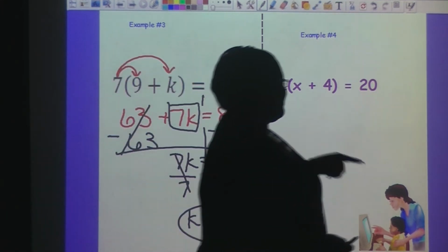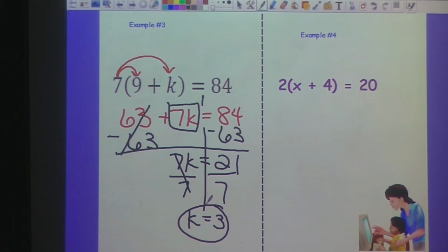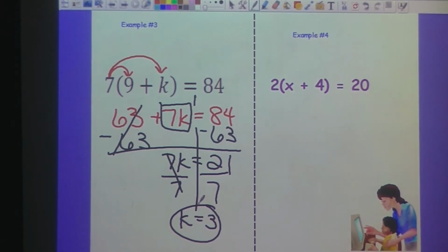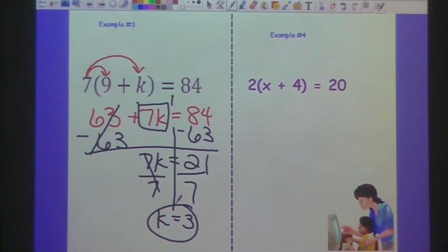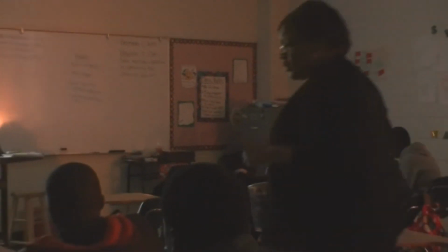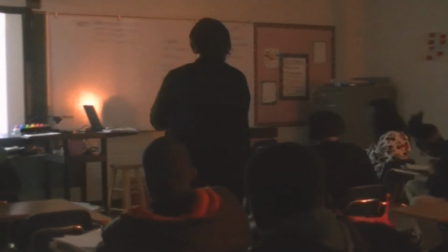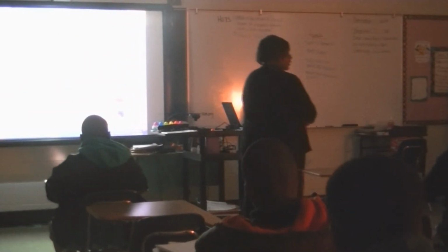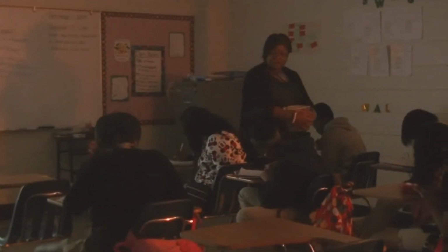Now, guys, on your paper, not out loud, do not say the answer. I want you to work out example 4, okay? Once you get your answer, raise your hand. If you get it right, you'll get a piece of candy. If you talking, you will not get anything. So try to work that problem out. So everybody has to try it. So we got 2 open parentheses, x plus 4, close parentheses equals 20. So you have to try to work out the problem.